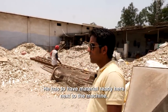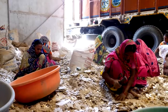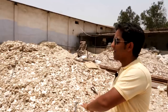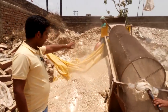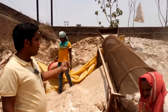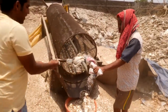His business has around 50 employees. The process is that we are screening the raw materials there in the screener. All the sand particles and the impurities are out from the screener, and the materials will be clean, sand free.